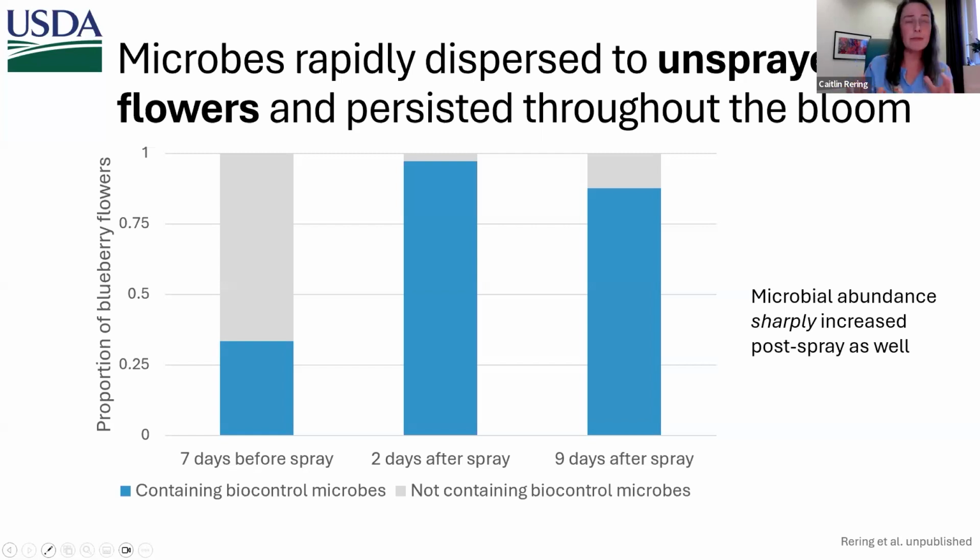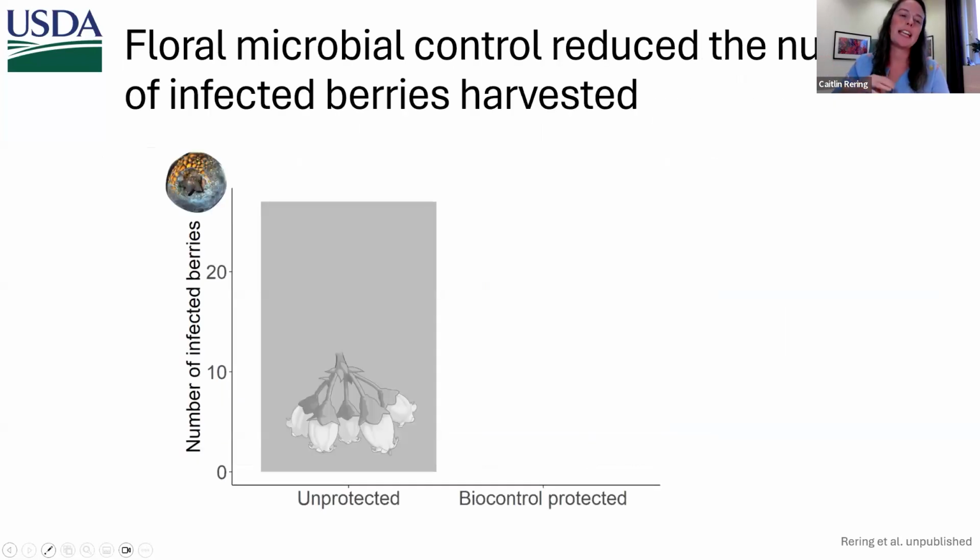However, from a scientific perspective, this was a little bit challenging because we don't have any true control flowers at this point. The microbes are everywhere. So it was very good that we had bagged flowers that we presumably believe maintained our treatments. And the data I'm about to show you right now is all from those bagged branches where treatments were preserved.